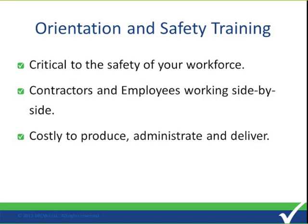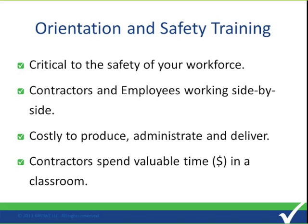Training programs can be costly to produce and can tie up valuable resources to administrate and deliver. Employee resources are often required to administer training in a live classroom environment, and even if they're only putting a DVD into a player, someone must accompany that contractor to a room and see that they've completed the training before they enter the job site. Your contractors also spend those valuable hours when they arrive on your site for the first time in a trailer or in a classroom, taking training rather than being out on the work site where they were assigned to a task. So we think Training Center is really going to help save you money in that respect.